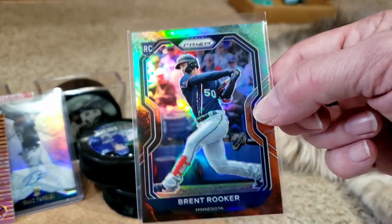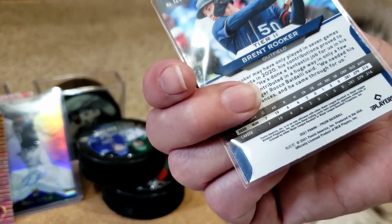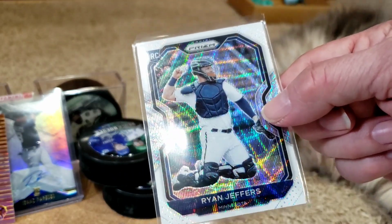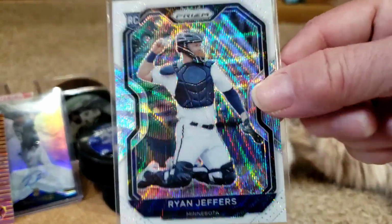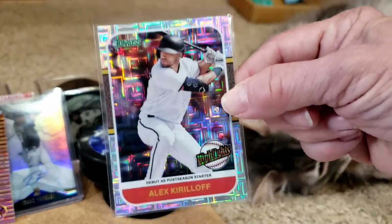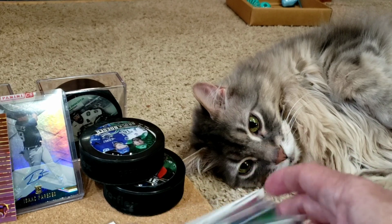Brent Rooker, who I think is no longer on the Twins. This is a cool card, though. Prism, foily. Ryan Jeffers, who is definitely still on the Twins. This is a white prism, it's white laser, I don't know. This is similar to the ones in the football sets, too. Very cool. And we got a foily highlights, Alex Kirilloff. I didn't have this either. Donruss. Very cool. And that was just one pack there.